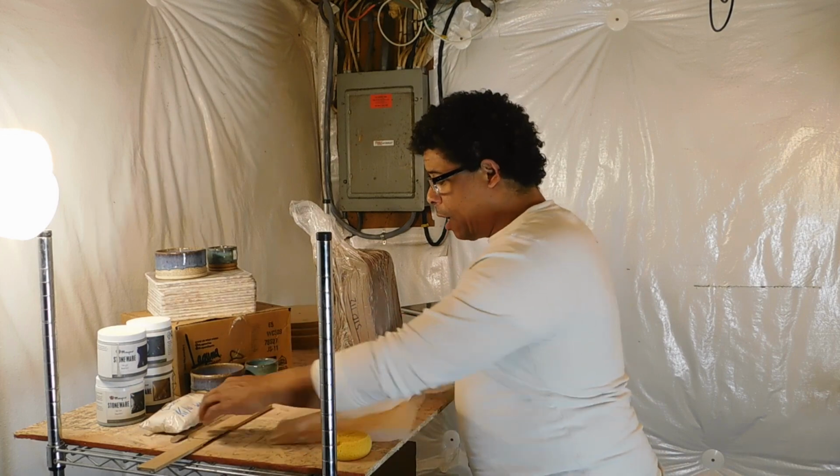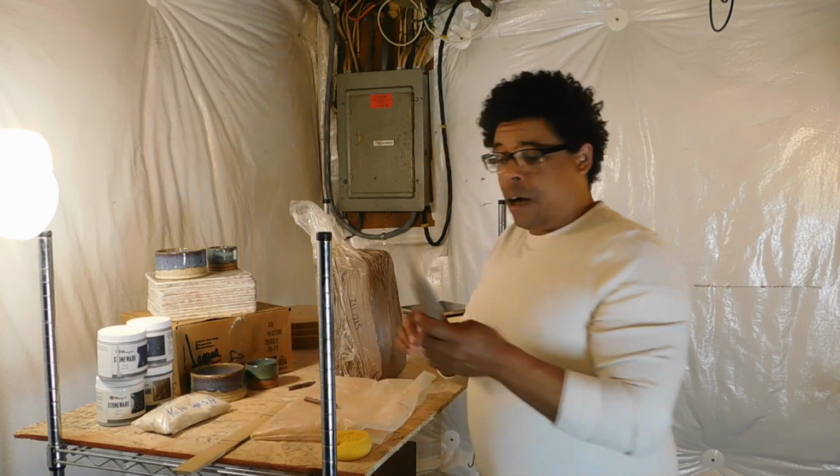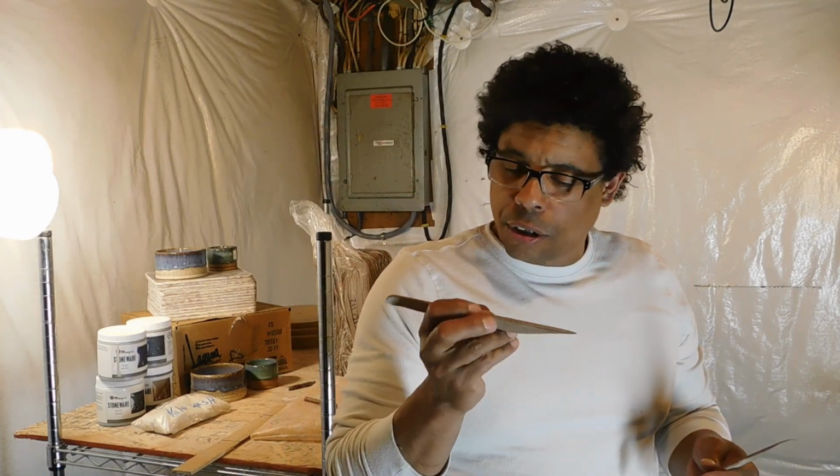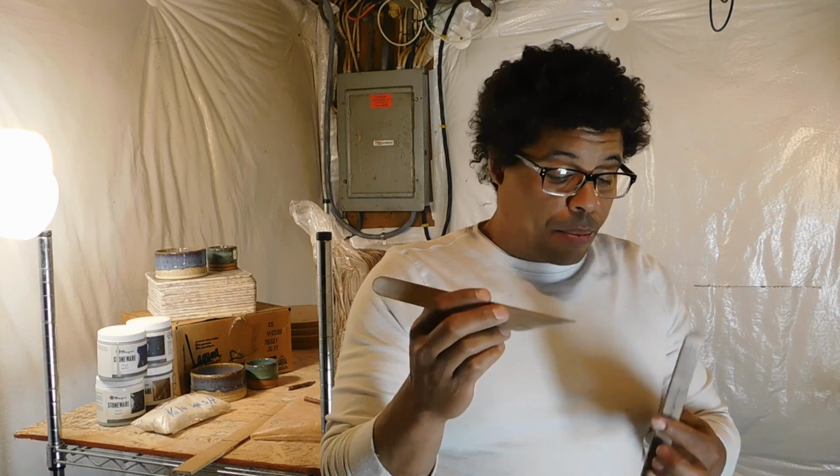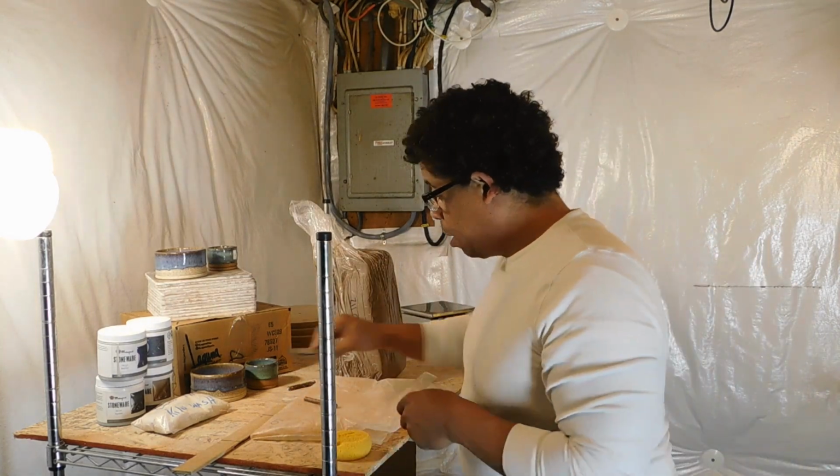We got some new pokey sticks. I love these. This is one of the biggest things that I use. I don't even know what it's called, but it's from Kemper, and each one of these little bad boys is about $6 or $7.